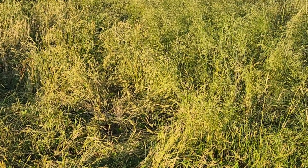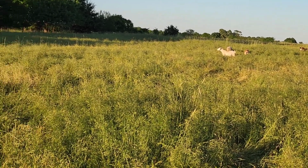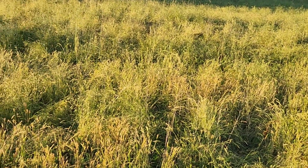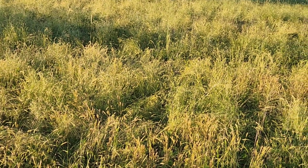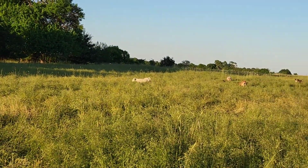There's some white Dutch clover. There's red clover. There's wild oats. There's cereal rye. There's ragweed, common ragweed, giant ragweed. There's mare's tail, all variety of all kinds of those weeds in here. But they like all of that.